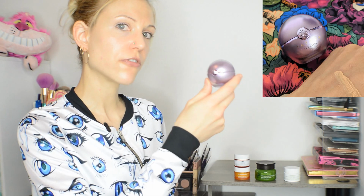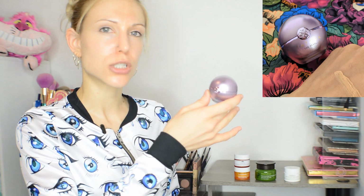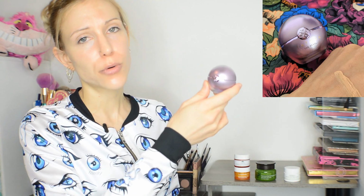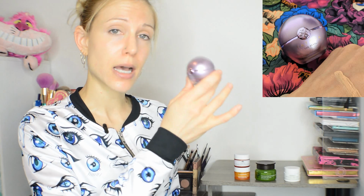This retails for $48 for 0.4 ounces, and I was trying to think about how that compares to a lot of concealers. So, for example, you have Tarte Shape Tape, which is 0.3 ounces for $27, so you still are paying more for this. Granted, I think you're paying more for the packaging as well. But that said, I absolutely love it.